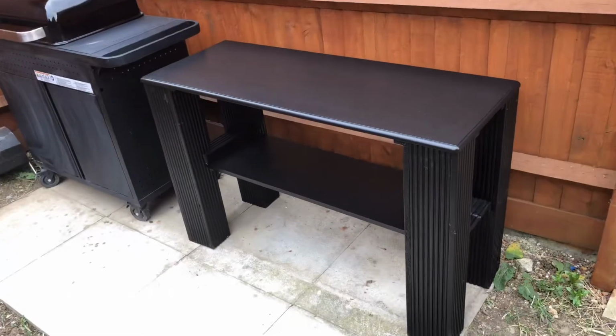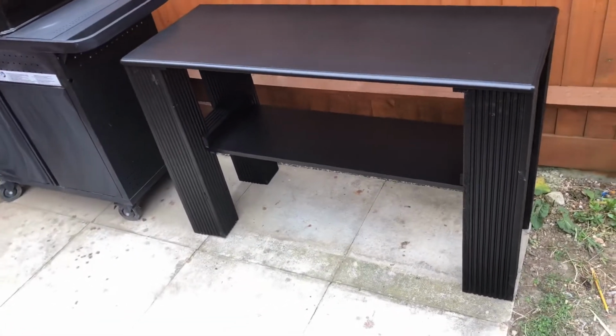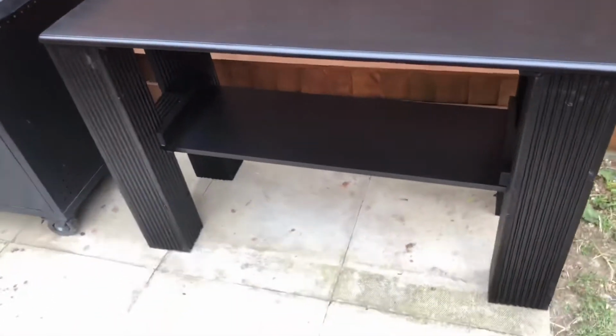So here we are, it's a little while later, the table is finished. We've just popped it out next to the barbecue and I'm really happy with that.